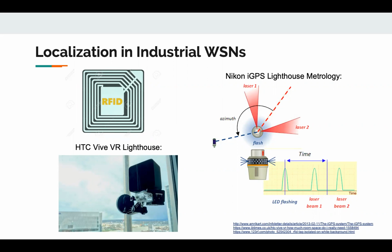control applications. Lighthouse positional tracking, a localization system that uses a temporally structured infrared illumination scheme generated by a set of base stations to convey position information, is another technology that has shown high precision in industrial applications. For instance, Nikon's large-scale metrology system, iGPS, advertises 200 micrometer precision.